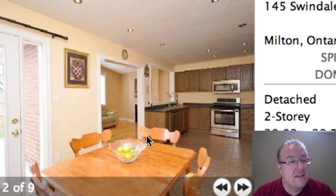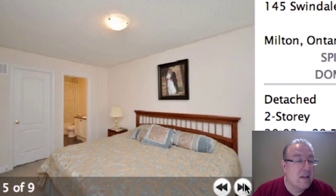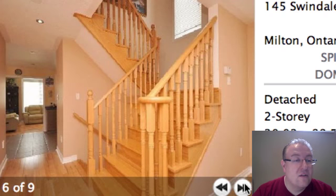Kitchen with the adjacent table, and then you've got your family room in the back as well. Pot lights. Pretty good layout, actually. I like the fact that you've got a window, a pass through, some connection between the kitchen and the family room, which you don't have in the one on Newell.